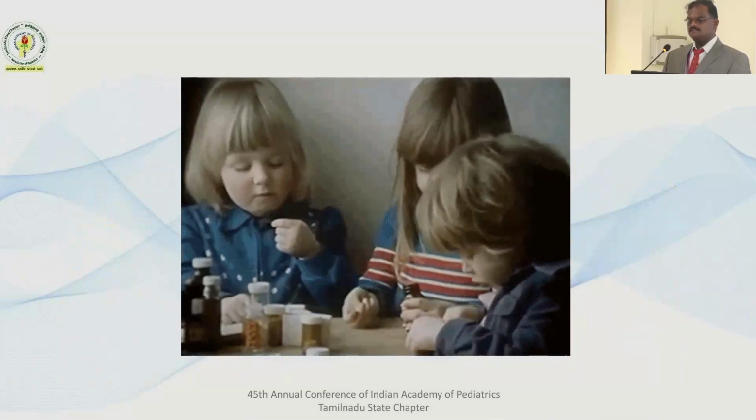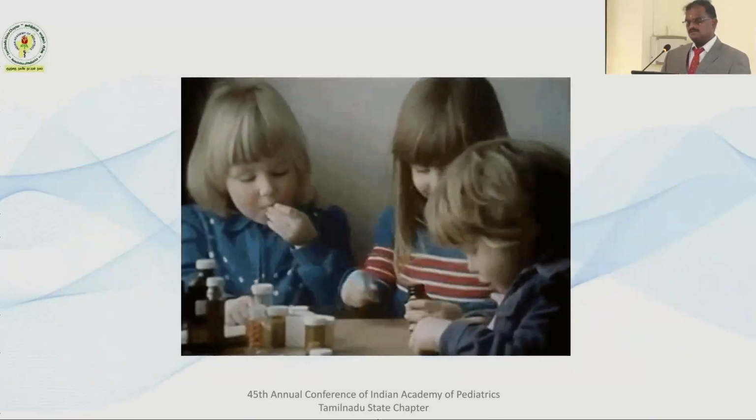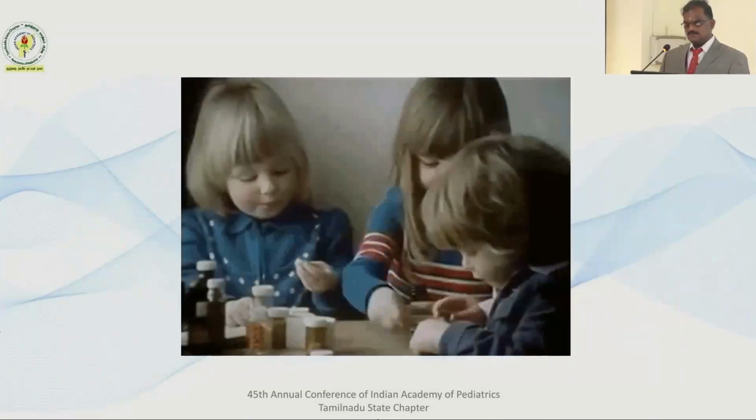Another important thing is that babies will take tablets or capsules, so keep away the medicines taken by their relatives or their attenders.